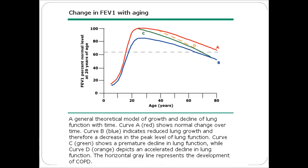To highlight this point a little further, you can see this curve here, which is showing a couple different things. Curve A is normal lung changes over time. Lung function peaks in the 20s and 30s and slowly declines after that with age. And then B shows somebody who has reduced lung growth and maybe has some sort of a developmental abnormality going on with their lungs and how that would compare. Curve C shows a premature decline in lung function, and curve D depicts accelerated decline in lung function. So this is basically going to be your smoking patients here. Somebody who starts smoking is going to drop down from somebody who's normal to somebody who has premature lung dysfunction.